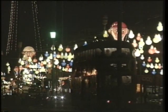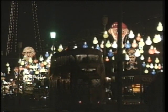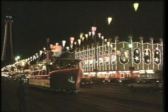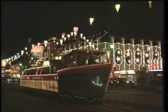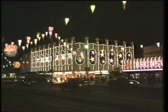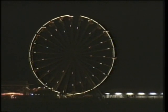Of all the trams, it's the illuminated cars which make the most lasting impression. The trams were first equipped with lights to mark Queen Victoria's Diamond Jubilee in 1897. From 1925, this became a regular event and instigated Blackpool's famous seasonal illuminations.